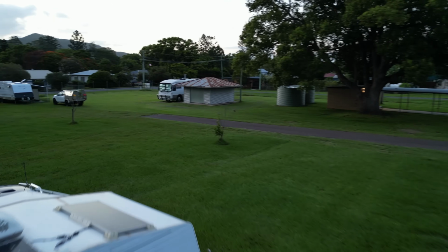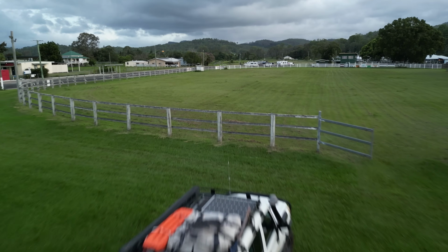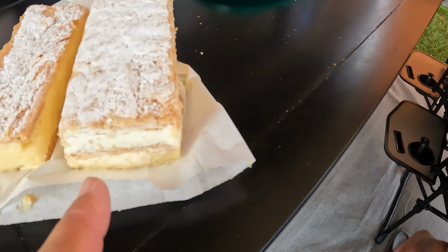Now the showgrounds are nothing flash. I don't reckon they're as good as the others, but it was very convenient for us because there's rail trails there, and we love riding rail trails. Yep. The best bakery in Australia is there because of their vanilla slice. Now I know everyone, this is a very debatable area, but the vanilla slice and the French vanilla slice at Imbil, it's right up there with the very best of them.